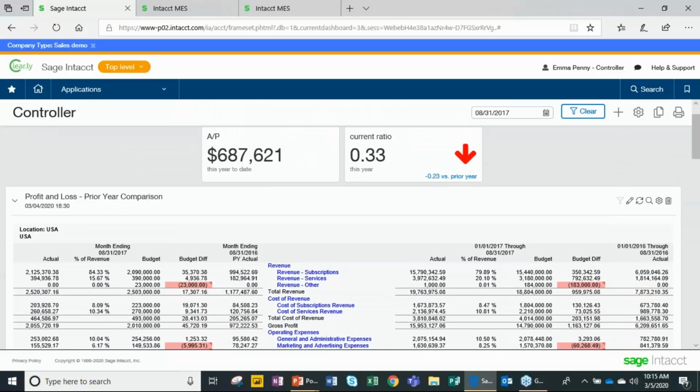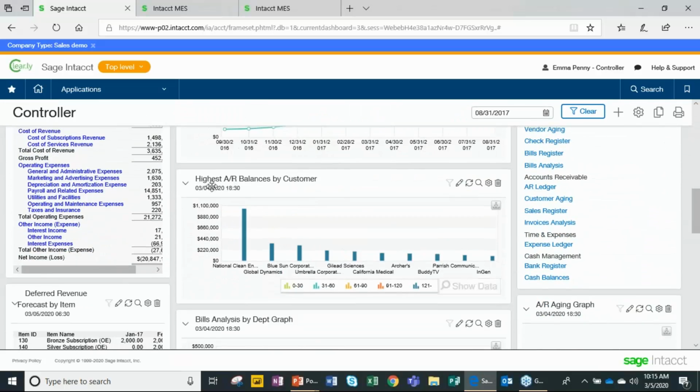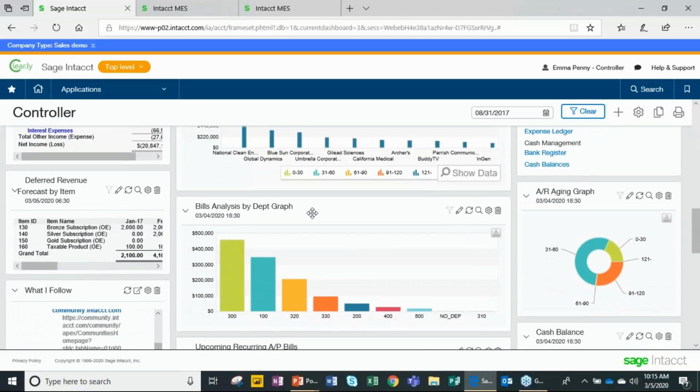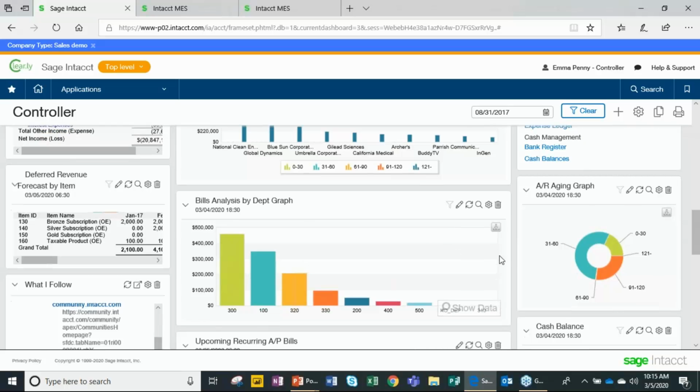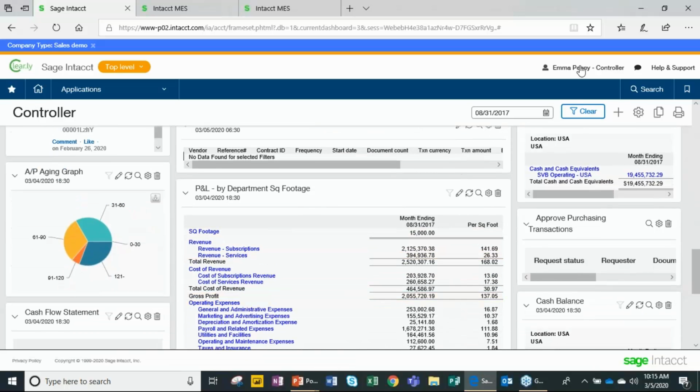I can sit here and look through the data, and like I said, I showed you before, I can scroll down and start looking at my balances by customer. I can go down and see my bills analysis by department. I can look at my aging. I can take any operational data that's out there, any data that's in there, and I can easily, and I say very easily, create myself new items for my dashboard.